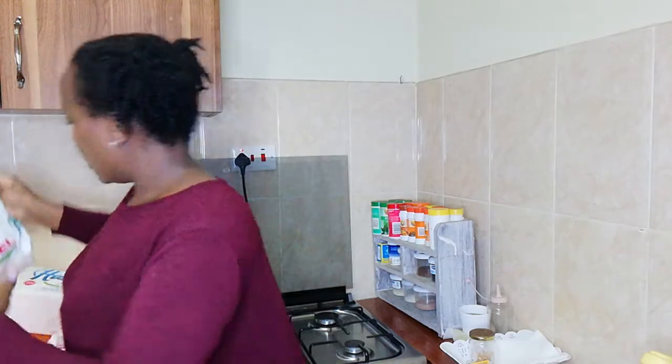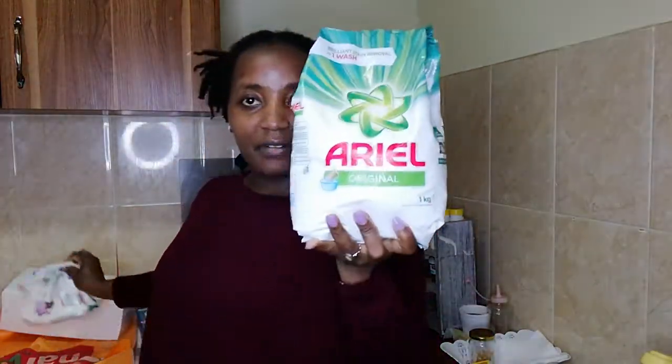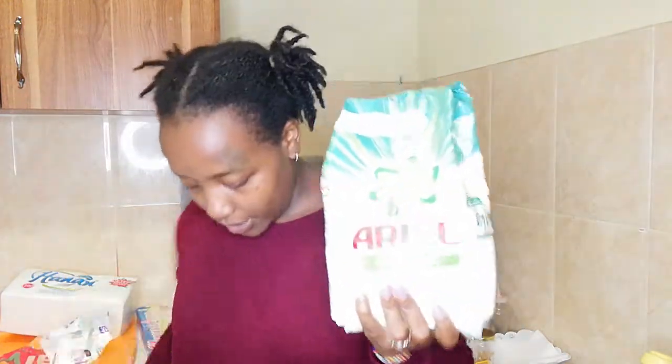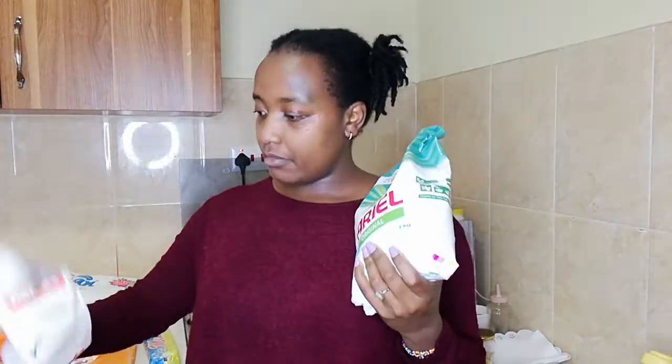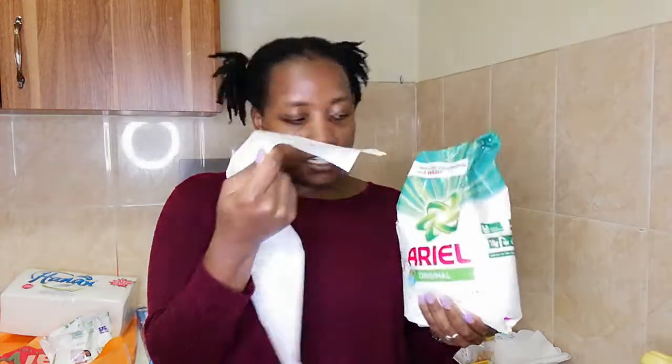I also got the Ariel Original. I love the Ariel Original, and I use it everywhere around the house to clean and also for my clothes. And today they had an offer, so you buy the 1 kg and get the 500 grams for free. So win-win. And this was 280, if I am right. Let me see. This was 285.